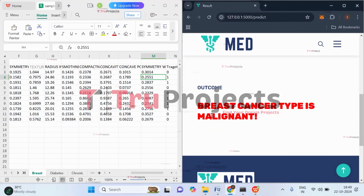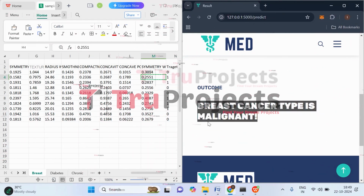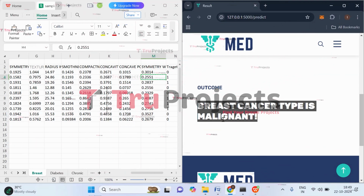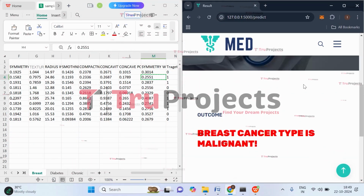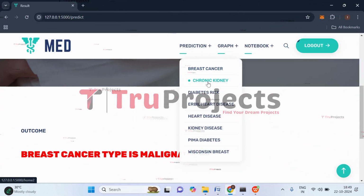So here we got the prediction that breast cancer type is malignant, which means the person has the tumor cells related to the breast cancer. So here it has been predicted as malignant. So the person is suffering with the breast cancer disease. Now let's try with the other prediction. So now let's do the chronic kidney disease prediction. So click on that.